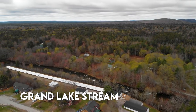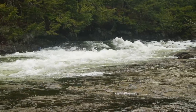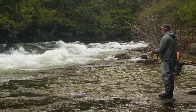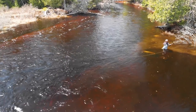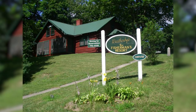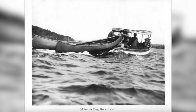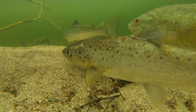The west branch of the St. Croix River is named Grand Lake Stream. Both the village and the stream itself have a storied past, as does the lodge. Since 1902, anglers have been traveling to and fishing Grand Lake Stream and the rivers and lakes in the surrounding area. Well, we are at Weatherby's Lodge to do a little early season exploration as well. We experience history in search of the species those early anglers coveted.